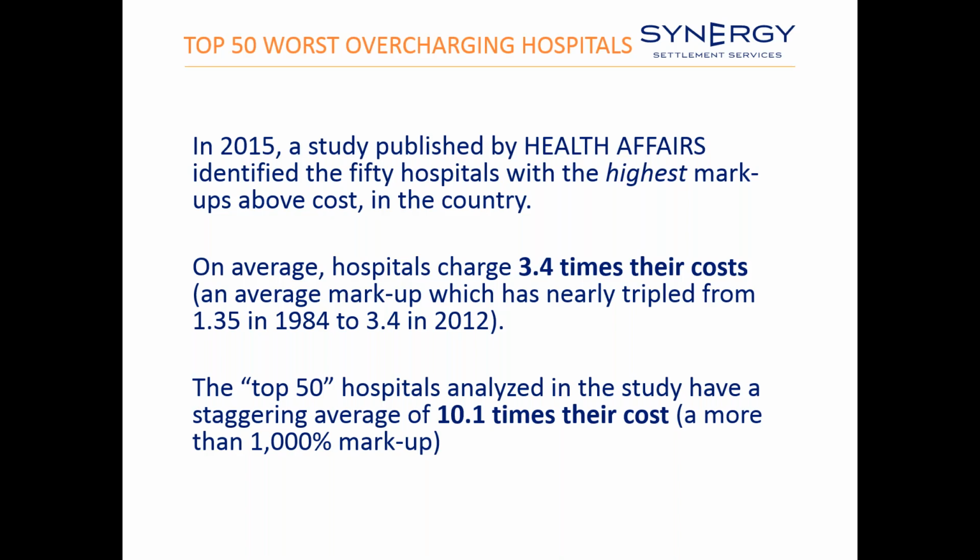They found that on average, hospitals charge about 3.4 times their costs, which has increased. It's tripled, in fact, since 1984 from 1.35 times their costs. So in 1984, what this data suggests is that hospitals were requesting an approximate 35% profit. Now they've increased that to a 250% profit. The top 50 hospitals analyzed in the study, though, had a staggering average of over 10 times their cost. That's 1,000% markup. Quite different than a 35% markup in 1984.